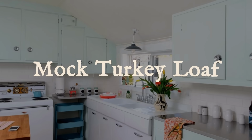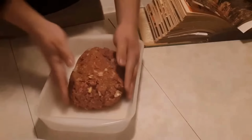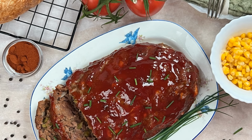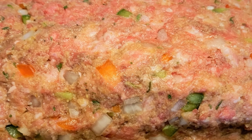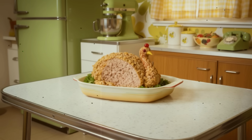In the leaner post-war years, not every family could afford a big bird. Enter the mock turkey loaf, a thrifty miracle made from ground pork and veal, molded into a loaf pan and brushed with butter and paprika to mimic that glossy turkey skin. Housewives shaped it lovingly, sometimes tucking in a few toothpicks for drumsticks. The result looked close enough that kids at the table did not ask questions until carving time.